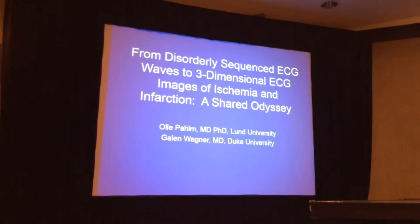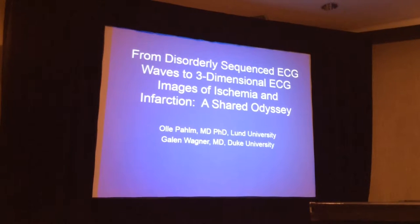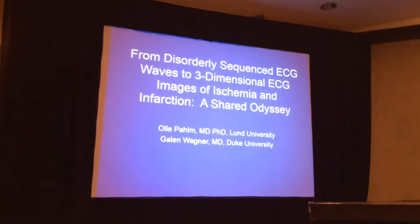Lund University, and this is our shared odyssey from what I call this disorderly sequence of ECG waves to three-dimensional ECG images. For this talk, we're focusing on myocardial ischemia and infarction, but obviously the process of moving to images can apply to any area of cardiovascular problem, not just ischemia and infarction.